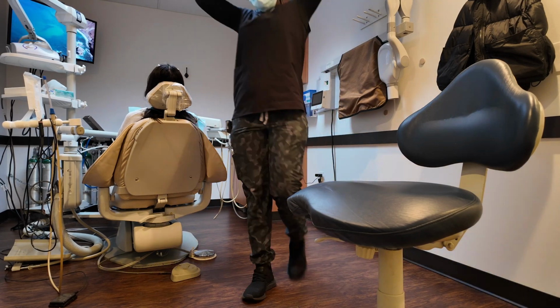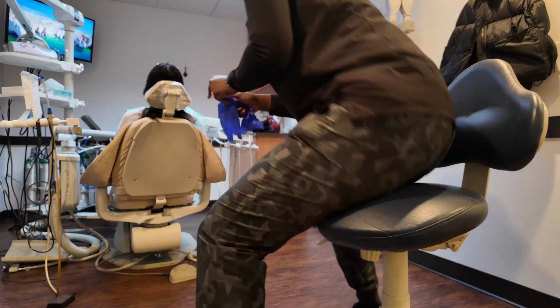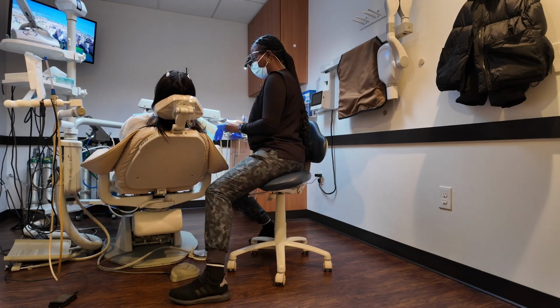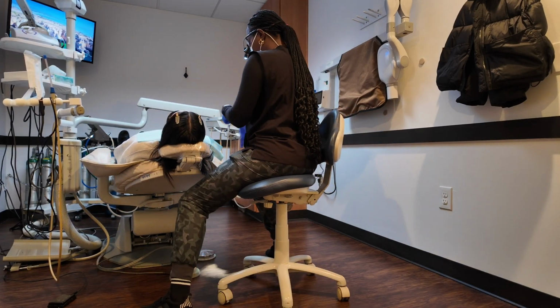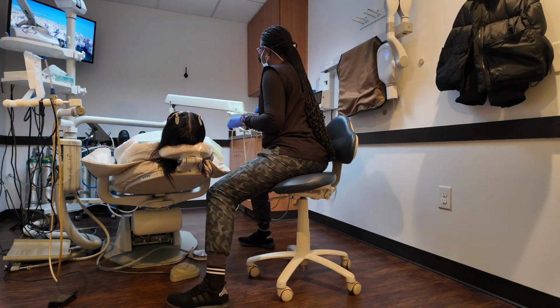So now that the x-rays are taken and medical history is reviewed, I am just getting my loupes on, putting my gloves on, and just getting ready to start this cleaning. And so the first thing that you're going to see me do after I put my gloves on and I'm all dressed up and, hey friend, taking out my garbage, thank you.